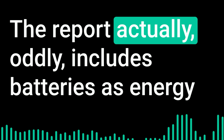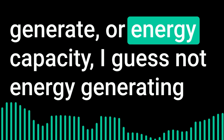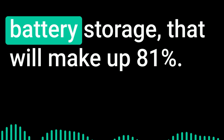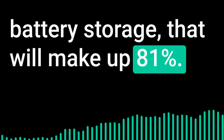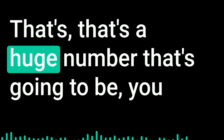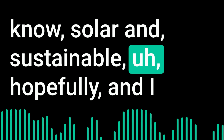The report actually oddly includes batteries as energy capacity. I guess not energy generating capacity, but energy capacity. And between solar generation and battery storage, that will make up 81% of the energy projects that will happen in 2024 in the US. That's really cool. That's a huge number that's gonna be solar and sustainable, hopefully.